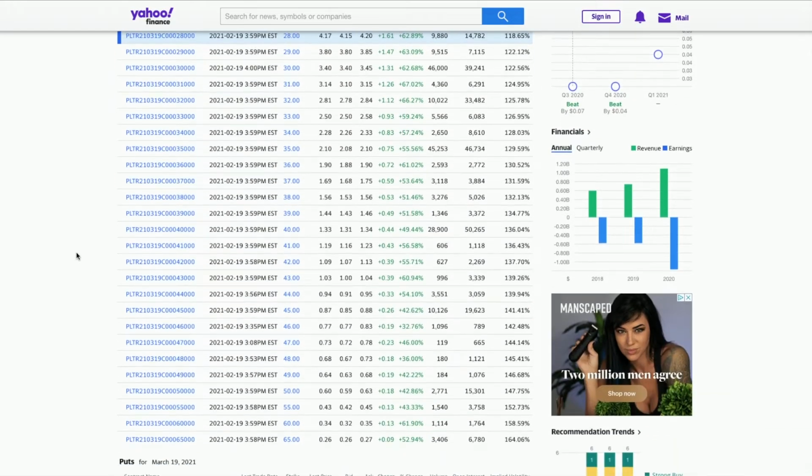If you want to be a little more risky, you could go over to this $40 call right here. 50,000 people are holding these contracts in their brokerage accounts. 28,000 alone were traded on Friday. Average cost, you could buy around $1.33. Again, if you don't know how to play options, I will make a video on that soon.